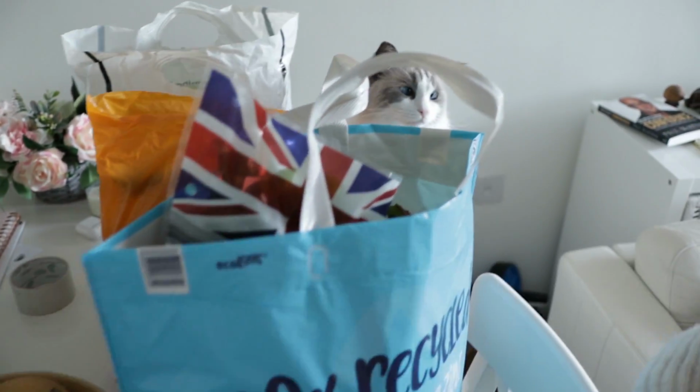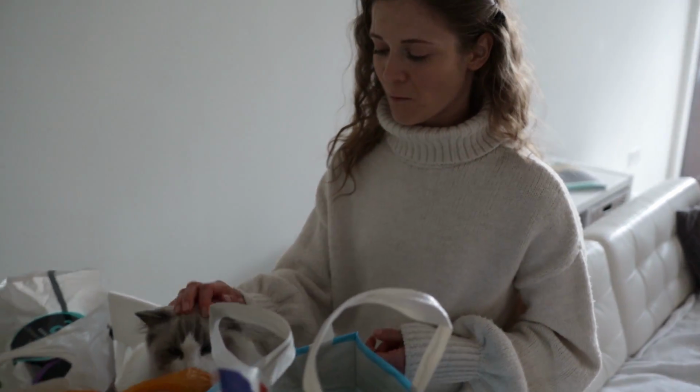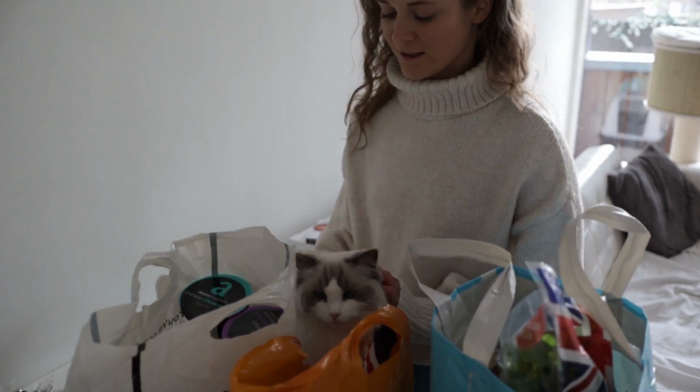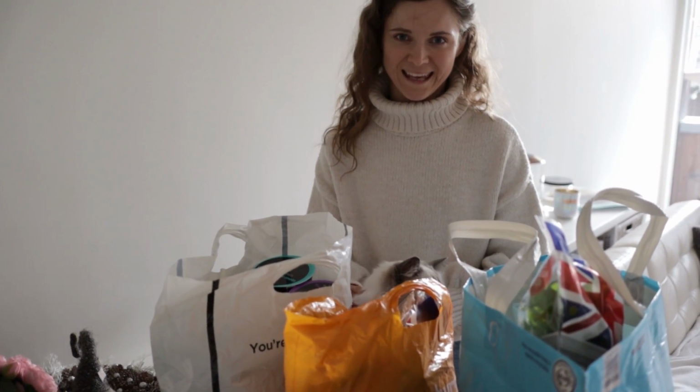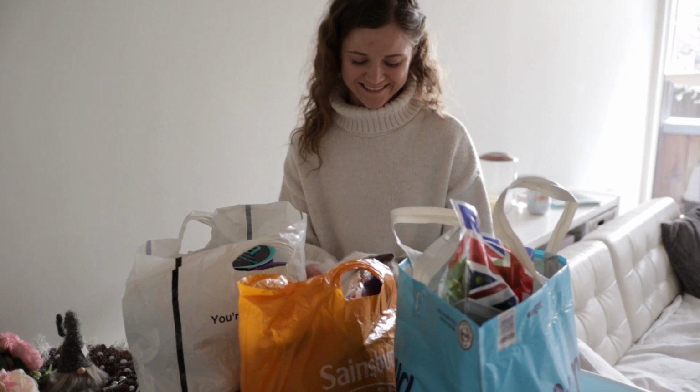And Mr. Bluebell is still checking out the bags. He's so sleepy. Look how well behaved he is. Yeah, Bluebell hasn't even gone into the bag yet. Yet. Yet is the key word here.